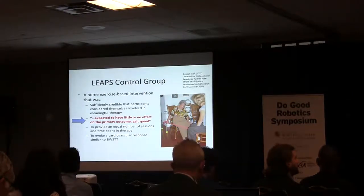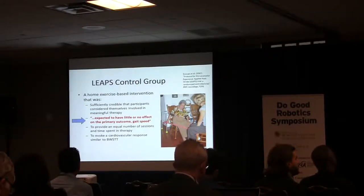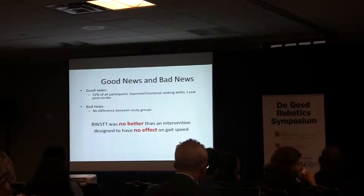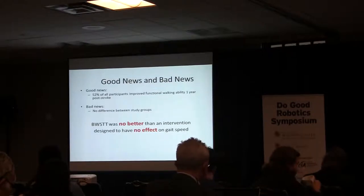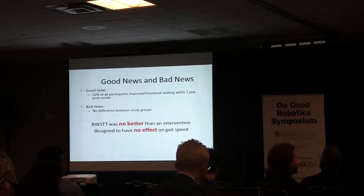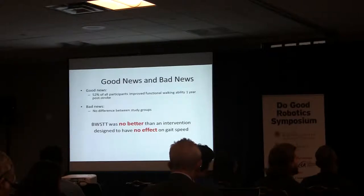Locomotor experience on a treadmill with follow-up on the ground versus non-locomotor experience in the home. And what you find is good news and bad news. Good news is that over half of all participants improved functional walking ability a year post-stroke. That's not bad. Bad news is that there was no difference between the study groups. So the bodyweight supported treadmill training with technology and two or maybe three therapists with overground follow-up is no better than an exercise program in the home that was designed to have no effect on gait speed. So this was, shall we say, a bit of a sobering result.